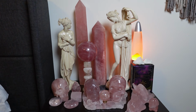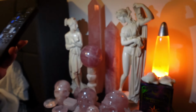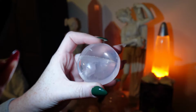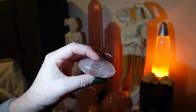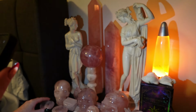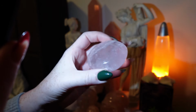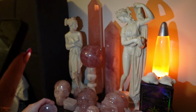So that being said, let's show off these beauties and honor their beauty. I turned the lights off because for most of these they have asterism, and I'm going to show you with my phone flashlight. I have a couple palm stones that I sourced for my shop and kept for myself because I thought they were just so perfect and I needed them. And just look at the stars on these. This one's a little more pink. Beautiful star. And again, rose quartz is usually more pink in person than it is on camera. It gets very washed out.